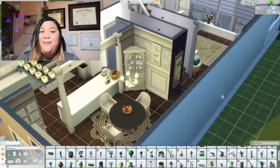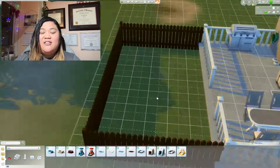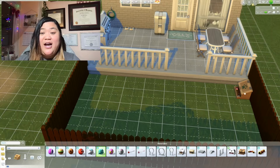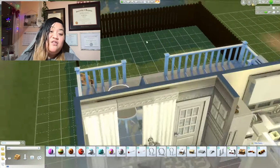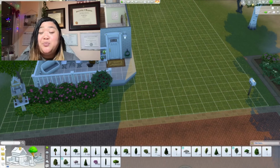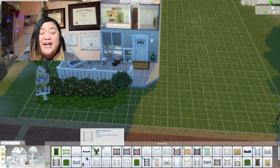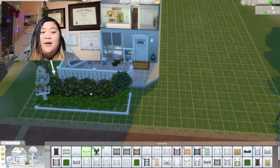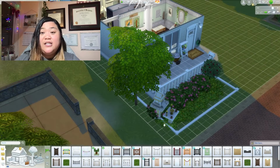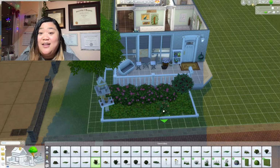Ultimately, I would like to build a house next to this one as well so that it's on the same lot. I just haven't gotten to it. I've been so busy. I've been putting off this voiceover, and it took me forever to build this house. So if you guys would like an update on this house, maybe I could renovate it a little once I buy a few more packs, or do something similar and build the house next door. If you guys want to see that, let me know.